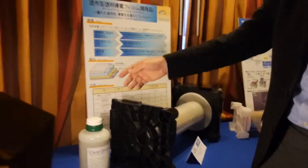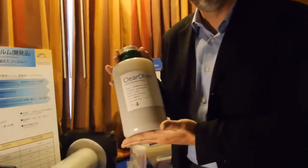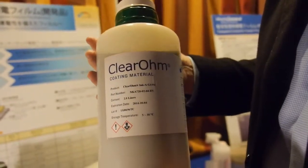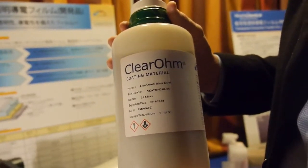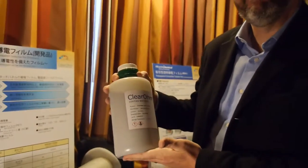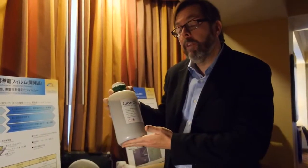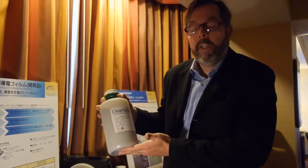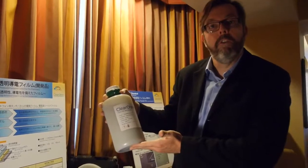So this is what you sell? Exactly. So this is our product. It's called ClearOhm, and this jar is enough to coat many, many meters of film with a very thin layer of transparent conductor. All right. How many phones can you make with one of these? Well, a liter of this ink, depending on how conductive you'd like the film to be, can coat, say, 100 square meters of material, and that's enough to do, say, 4,000 or 5,000 phones just with this tiny jar of ink.